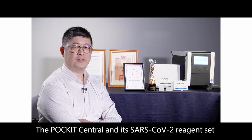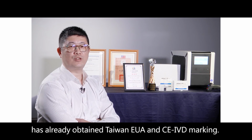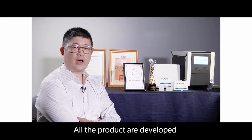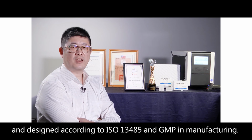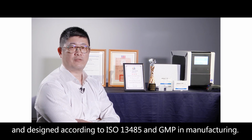The POCKIT Central and its SARS-CoV-2 reagent set have already obtained the Taiwan EUA and CE-IVD marking. And all the products are developed and designed according to ISO 13485 and GMP manufacturing.